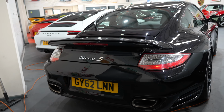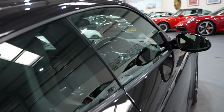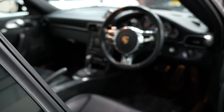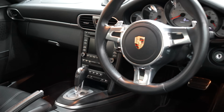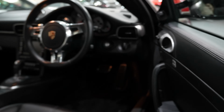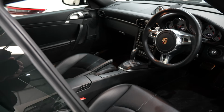What I won't do is walk into the wall again. Let's show you inside as well, because again, more standard spec, including the chrono pack. All of them were PDK, by the way, so focus on which transmission. It was 7-speed PDK, they all came with that. You've got the sport design wheel there with the paddles, which is great. They also, as standard, came with contrast stitching. So just a typically nice and understated place to be.